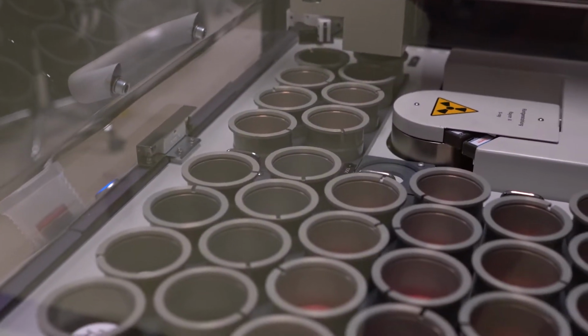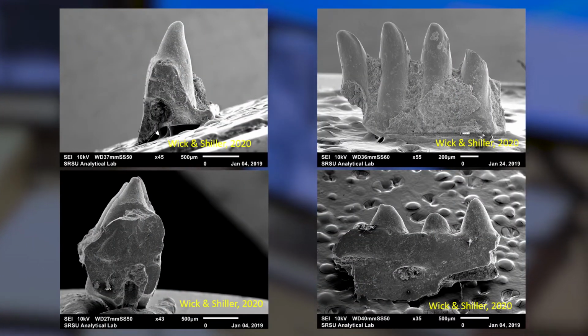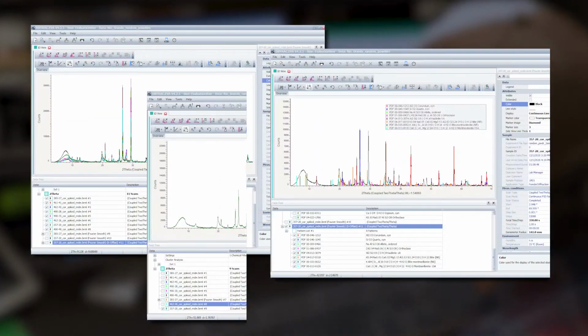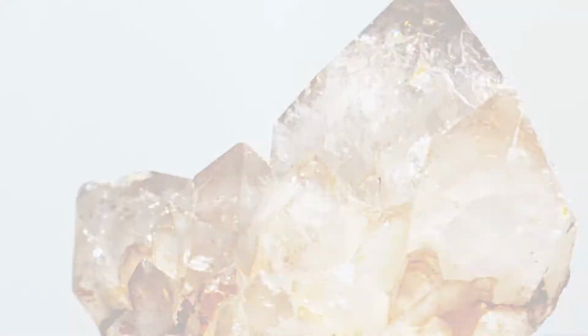By the way, the scanning electron microscope is a great visual tool. You see very small objects, and you can also analyze chemistry with that. We also have X-ray diffraction, which is another analytical technique that uses X-rays to study crystals, to study minerals and that kind of thing.